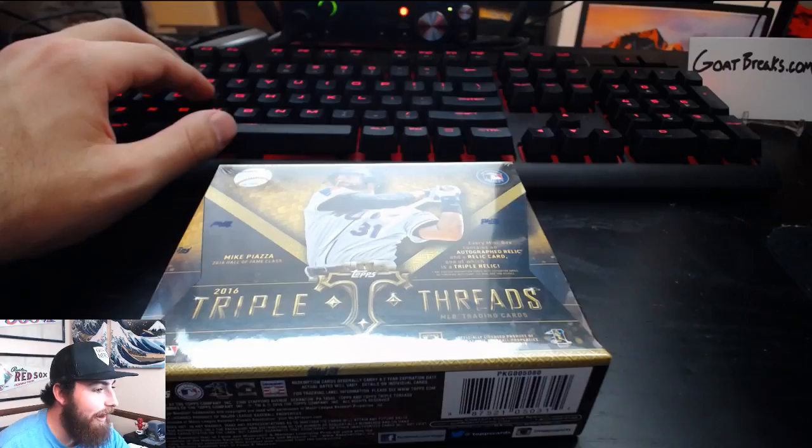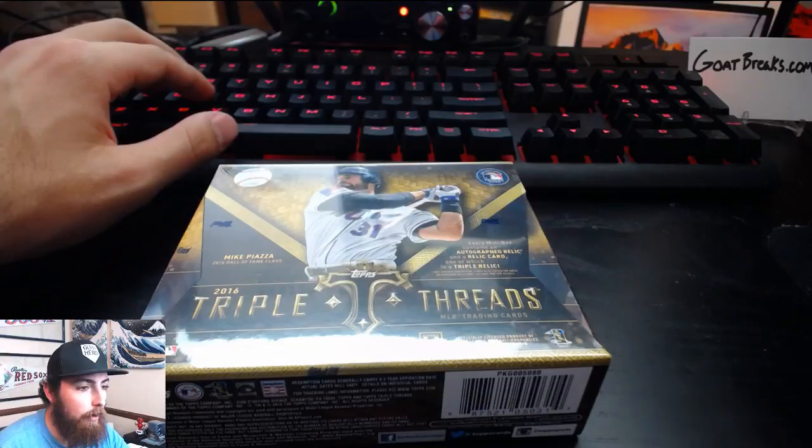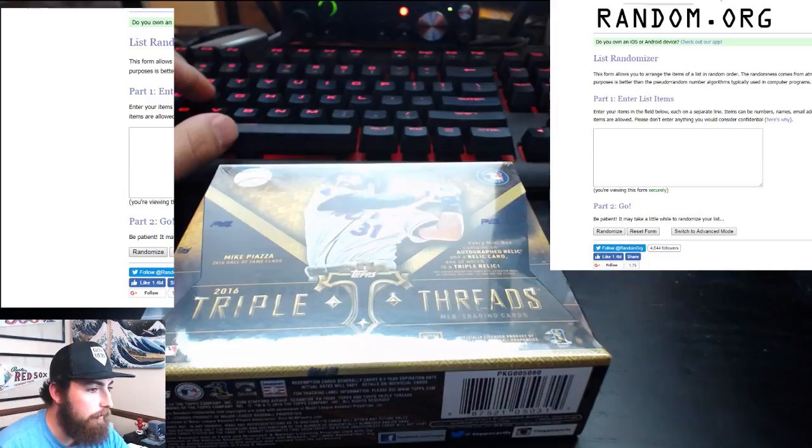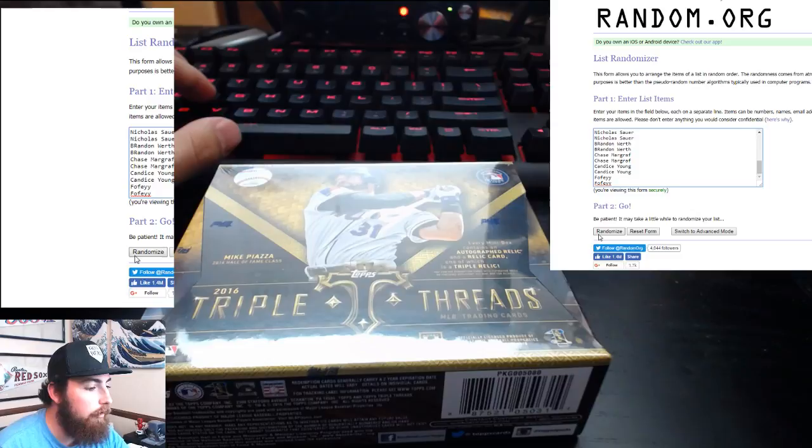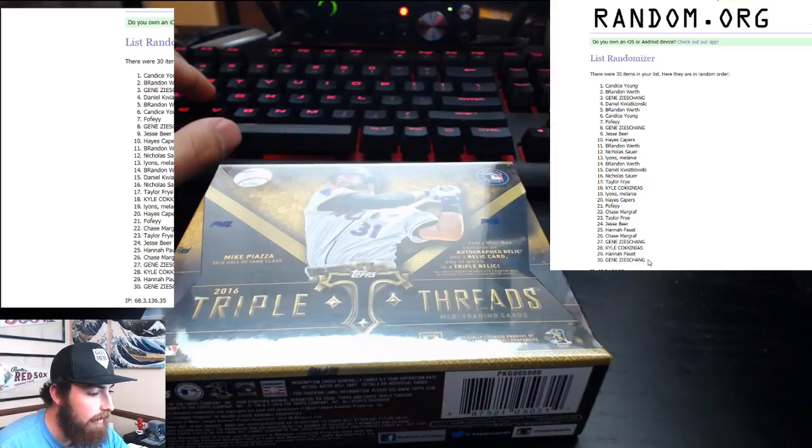Okay. All right, so let me get this thing pulled up real quick. So we got the spreadsheet and the randomizer. All right, so let's do it, boys. Here's everyone in Triple Threads. Good luck. I hope everyone pulls some flames. Let me copy this into the randomizer. Paste. One, two, and three. Boom. Good luck to everyone.